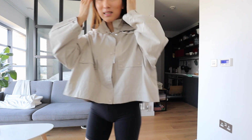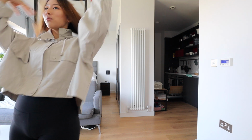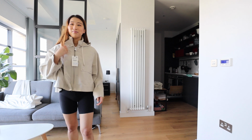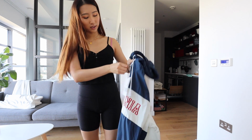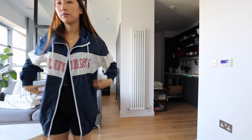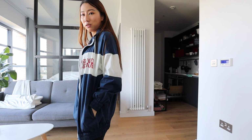What am I expecting from a rain jacket, honestly? It doesn't have to be that cute, but what am I hoping this rain jacket looks like? I don't know. I don't think this is it either. And then we have this really thin jacket. This one's cheaper, but it also feels cheap.